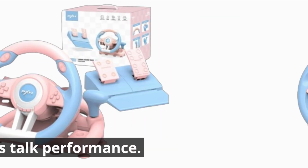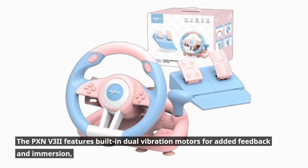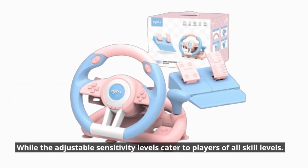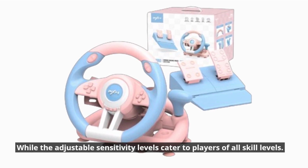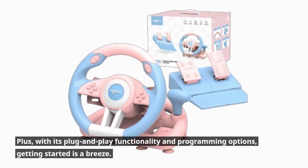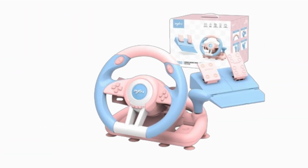Now, let's talk performance. The PXN V3II features built-in dual vibration motors for added feedback and immersion, while the adjustable sensitivity levels cater to players of all skill levels. Plus, with its plug-and-play functionality and programming options, getting started is a breeze.